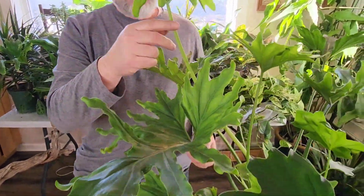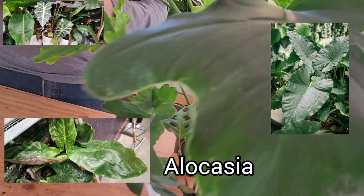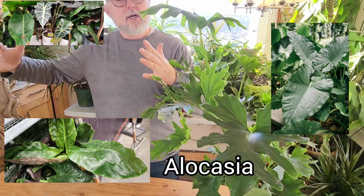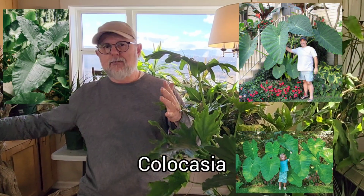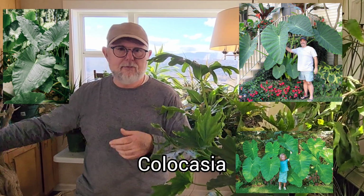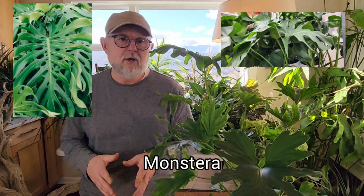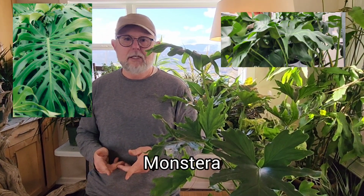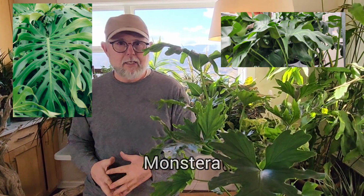So really nice. But we also have different types of plants like the alocasias. Alocasias are these elephant ear plants. They have quite big leaves as well. And colocasias, which is another group. Again, some of them have humongous leaves. Some of them are 2 or 3 feet across. There's also the monsteras. The monstera group is one that you do see quite commonly. People love it. There's all kinds that people collect. Some people like the variegated leaf types, which generally get fairly expensive. But I really do love the monsteras.